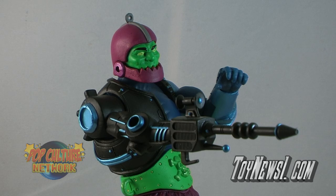While 2010 gave us a lot of fantastic figures, there is only one that I feel to be considered not only the best Motu figure of the year, but one of the best all-around toys of the year. And while Battle Cat was really close to claiming this spot, I have to give my nod to Trapjaw.